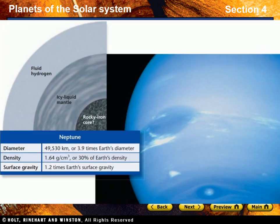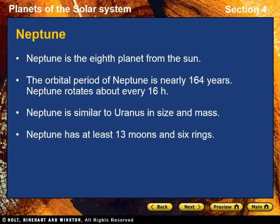Neptune. Neptune, shown here, is the 8th planet from the Sun and is similar to Uranus in size and mass. Neptune's orbital period is nearly 164 years, and the planet rotates about every 16 hours. Neptune has at least 13 moons and 6 rings.